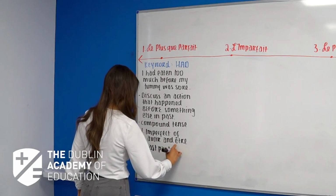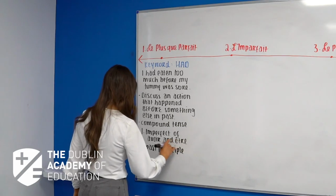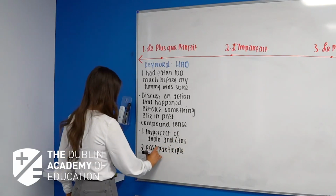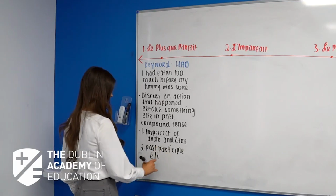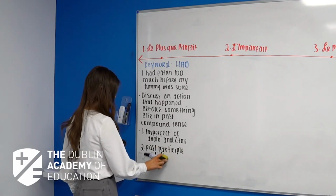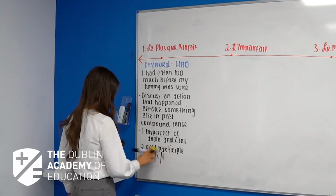So the exact same as the passé composé, we know that an ER verb is going to change to accent aigu, IR verb is going to change to the letter I, and an RE verb is going to change to the letter U, and apparently I can't write the letter U properly. Okay.